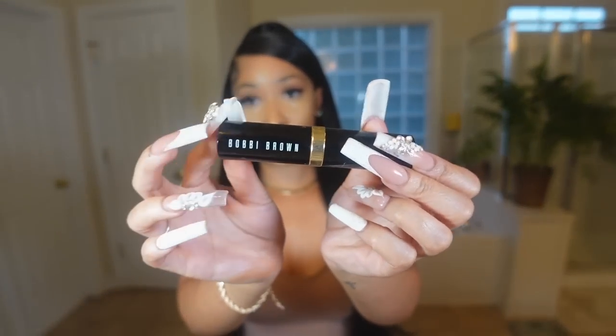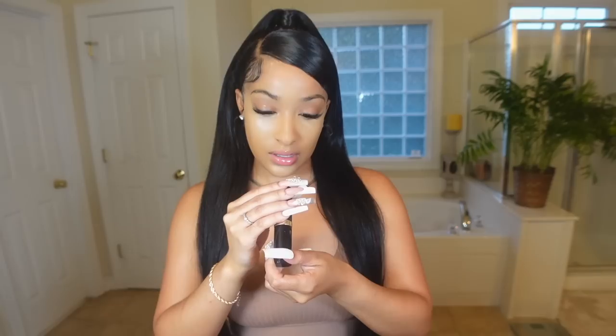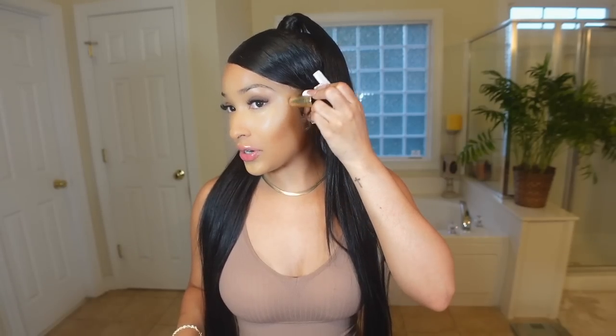Okay, so next we're gonna do some contour. I'm using the same contour stick that I always use. This is actually a foundation stick, but I use it as contour. This is by Bobbi Brown. The shade is in Almond Skin. I'm also gonna drag this up the same way I did my concealer.